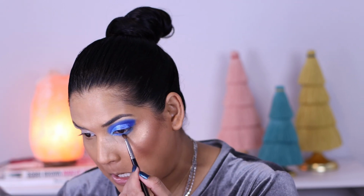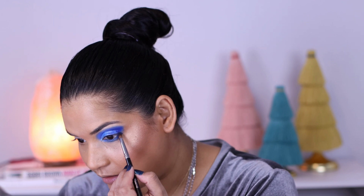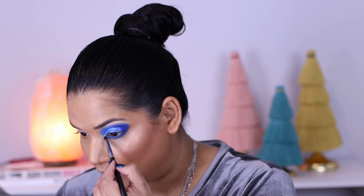Okay, so I'm just taking the shade Polar Bear and I put that all over my lower lash line. And then I'm going to go into Melted, which is the darkest blue in the palette, and just throwing that on the outer corner. And then for the inner corner, I'm going to go into the shade Ice Cold in this palette. And I'm just using this little pencil brush that I love, and I'm just going to put that in the inner corner. Okay, so the blue eye is done.